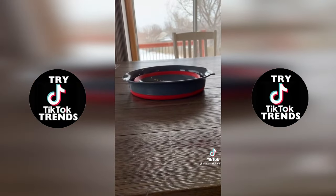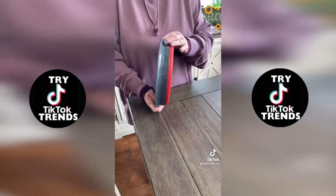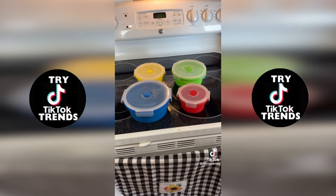This is a 3-quart collapsible mixing bowl you can use, squish, and store. 4.7 rating and is dishwasher safe.